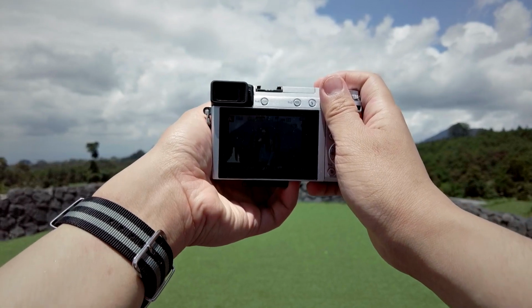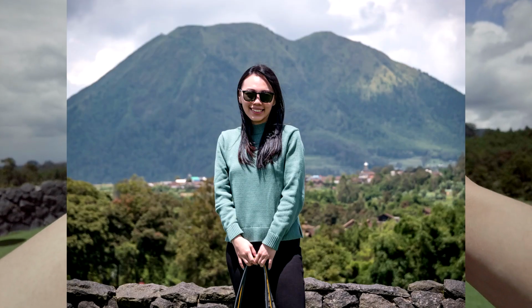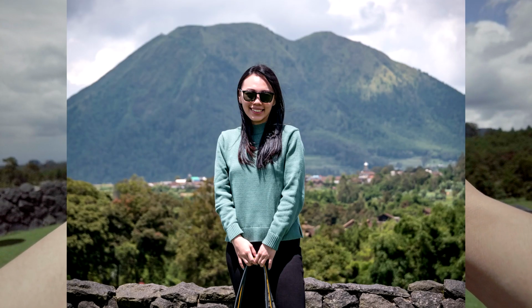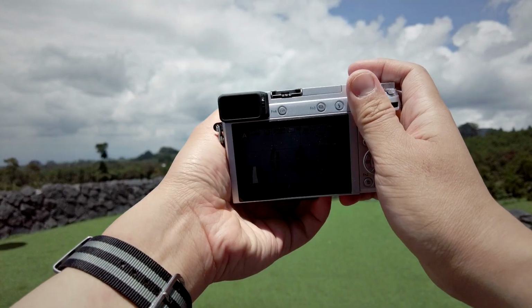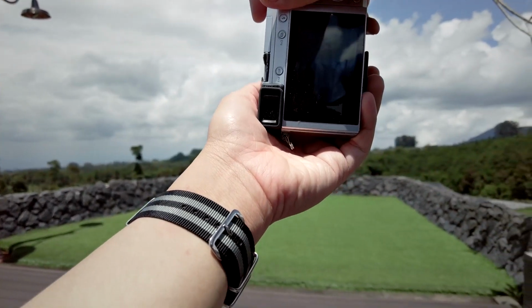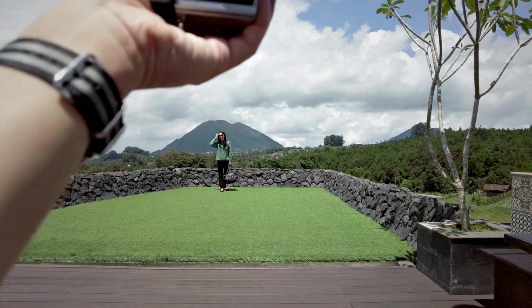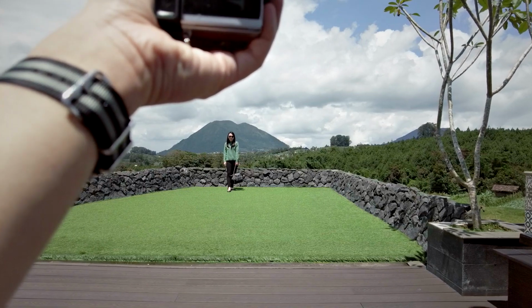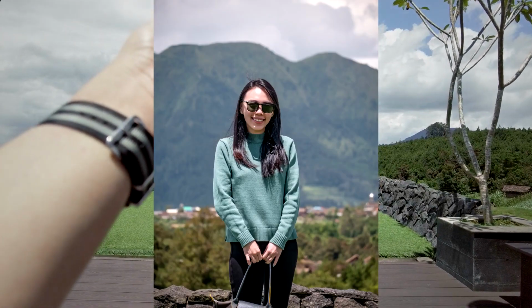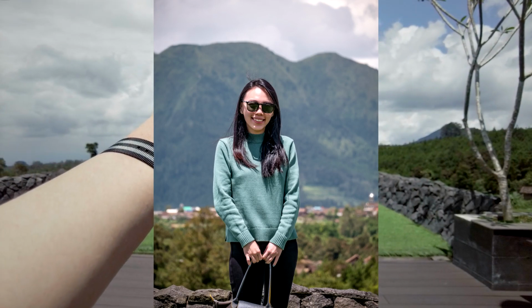Focus, recompose, wait for the hand and for the hair. One more time. Oh, it looks really nice. I'm at f5.6 aperture priority. I'm going to go all the way to 100 just because I really love the compression. Yes. Excellent. 1, 2, 3. One more. 1, 2, 3. Wow, really nice.